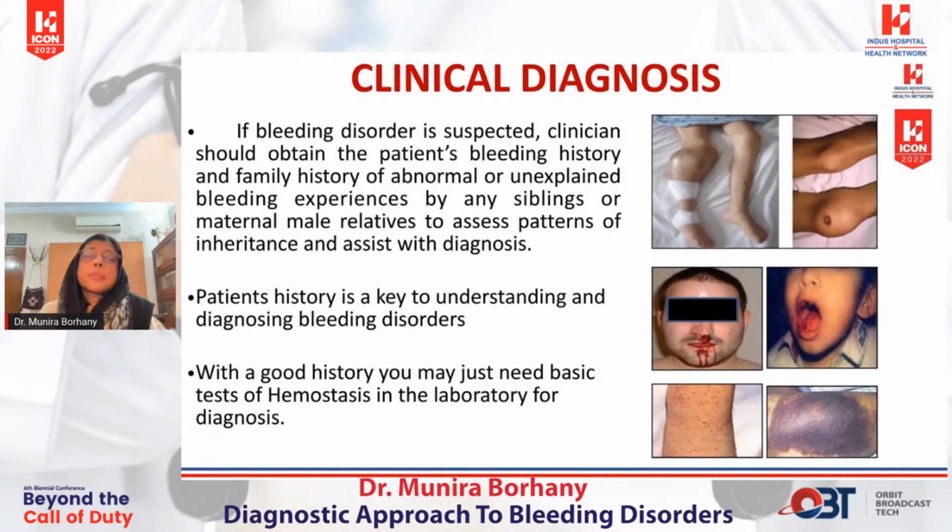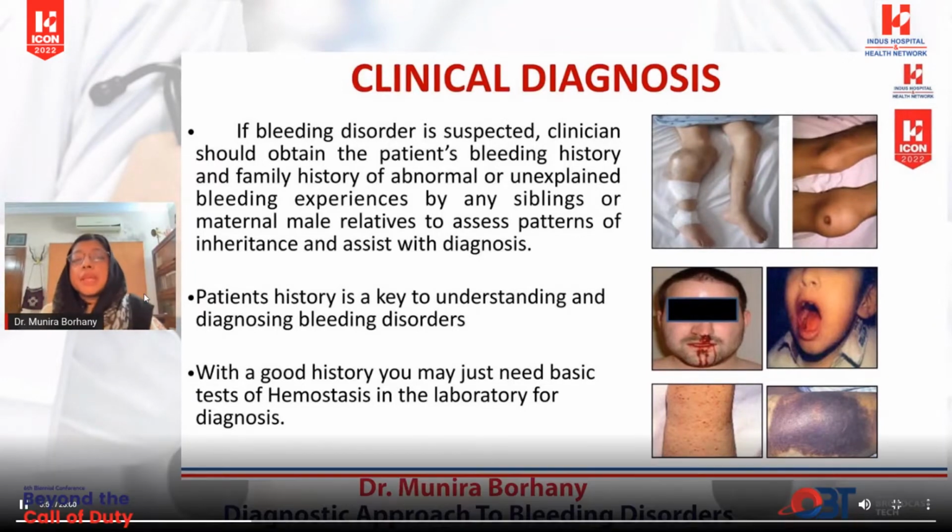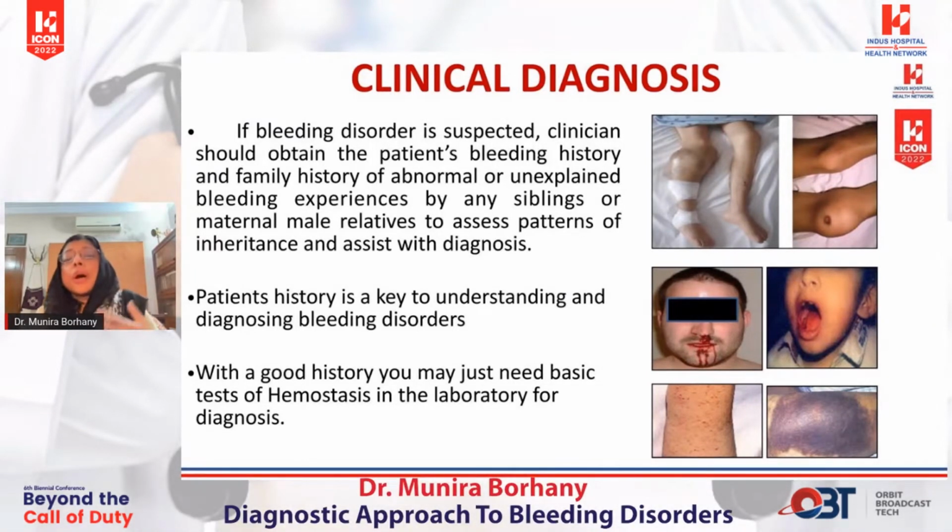How do we diagnose the patients with a bleeding disorder? If a bleeding disorder is suspected, the clinician always obtains a very good bleeding history, the family history of abnormal and unexplained bleeding experiences from her family or his family members, especially in male patients, for autosomal and X-linked disorders. You take a good history from the mothers as well, because the children usually don't tell us about themselves. So parents and their families are a very important tool for taking a good history.